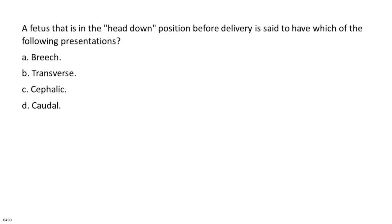A fetus that is in the head-down position before delivery is said to have which of the following presentations? A. Breech. B. Transverse. C. Cephalic. D. Caudal.